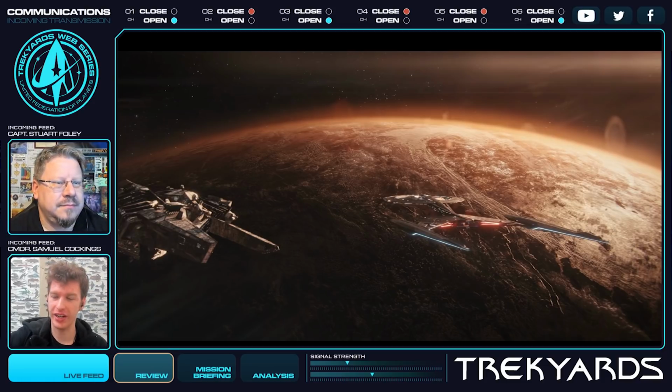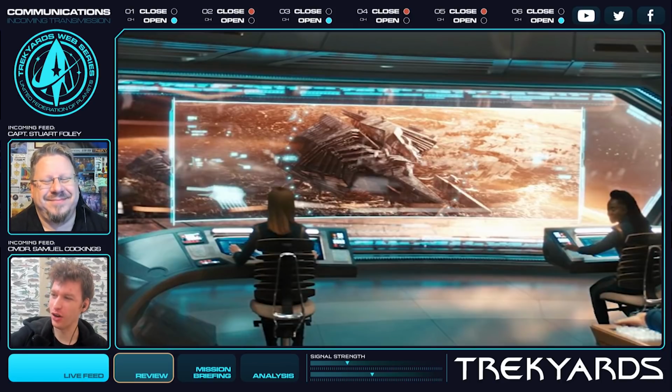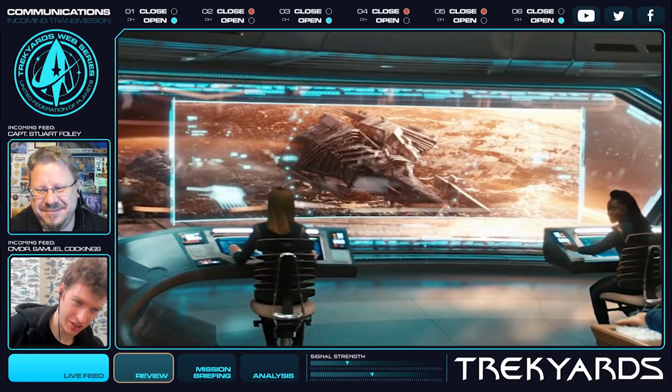Although I kind of wish we had like a Scimitar reference. They say it's got lots of weapons. It should have said 46 plasma. It would have been nice. They had listed off an absurd amount of weapons again, like Scimitar.